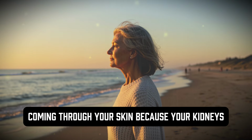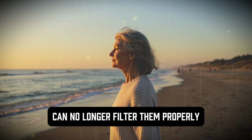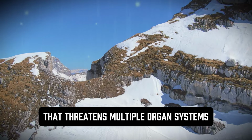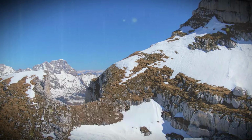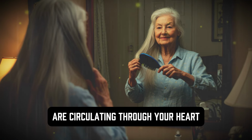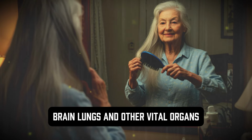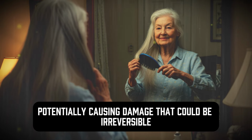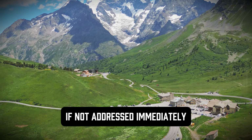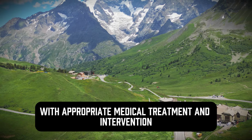Rough sandpaper-like skin texture indicates that toxin levels have reached dangerous concentrations, where waste products are literally coming through your skin because your kidneys can no longer filter them properly, suggesting advanced kidney disease that threatens multiple organ systems throughout your body. These same toxins affecting your skin texture are circulating through your heart, brain, lungs, and other vital organs, potentially causing damage that could be irreversible if not addressed immediately with appropriate medical treatment and intervention.